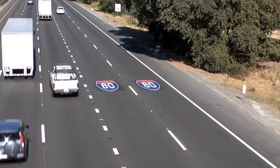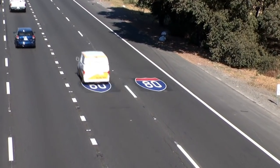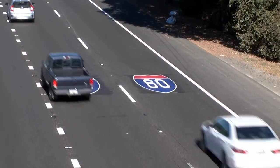It looks like it's going to make it a little bit easier to find your exit and kind of plan ahead so you're not zipping across lanes. Yeah, I think anything that helps people plan ahead and make smarter decisions on the road is good for everybody that's out there.